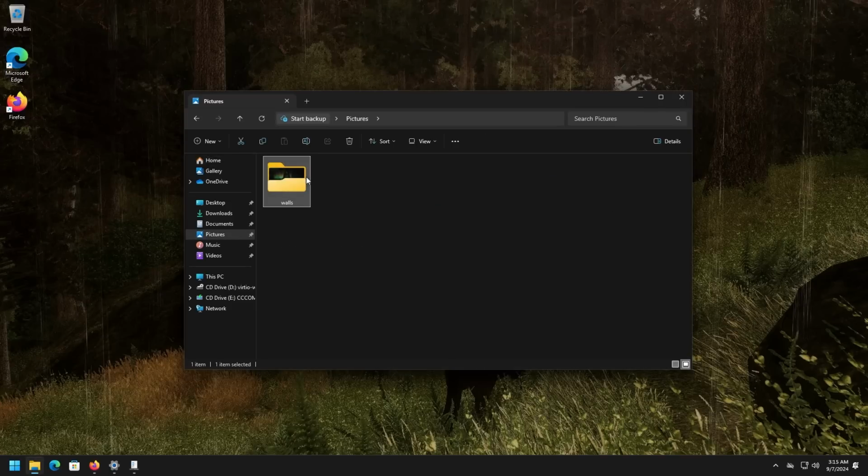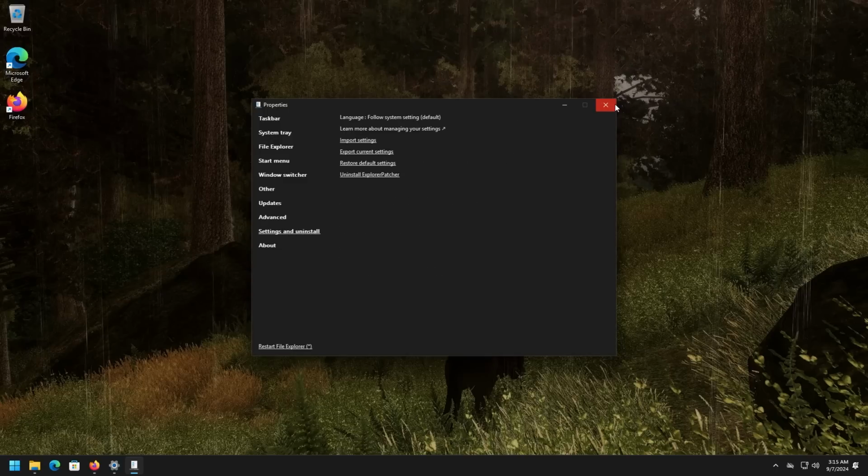And after I restart my File Explorer, let's try it out. Go to my pictures, right click, and it's the regular one. There we go. So that's all I wanted. You can go through this on your own, but it does work. I mean, a lot of the settings are just fine now.